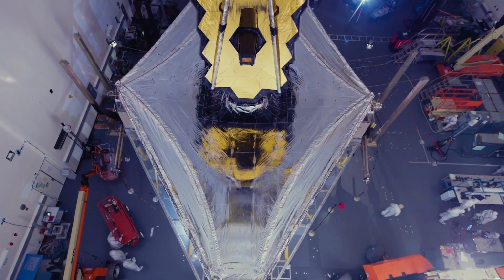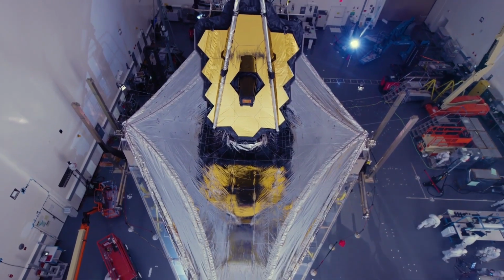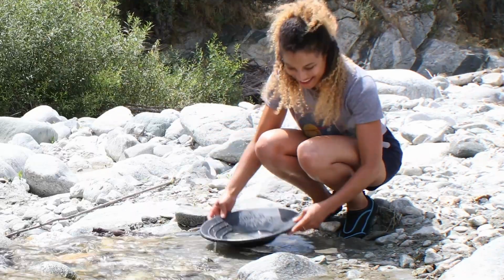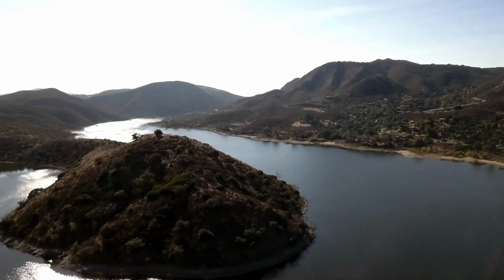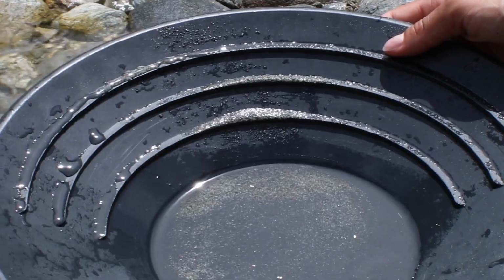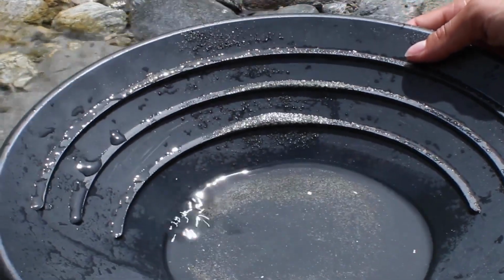Since NASA's James Webb Space Telescope has a microscopic layer of gold on the mirrors, I want to know, where does gold really come from? Now, California is known for gold. It flows through the rivers, is embedded in the mountains. But is this really where gold originates?